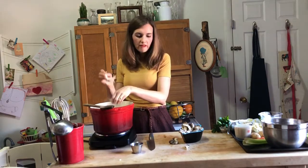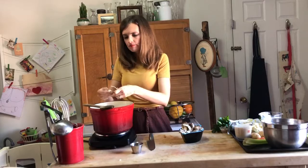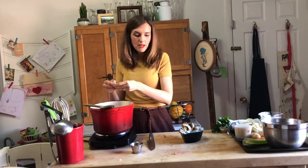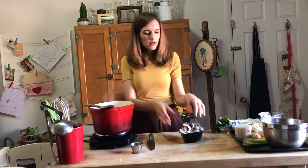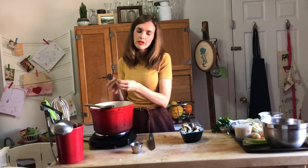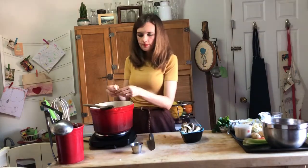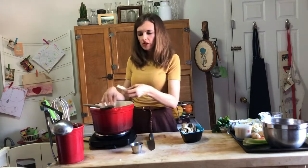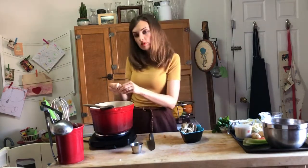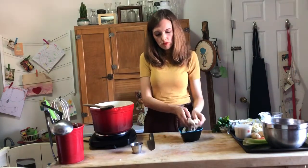And if you don't have oyster mushrooms, that's okay. You can use other mushrooms, anything you want, really. Shiitake would work. Make sure you take the stems off. You can save those for stock as well. Cremini, white, whatever you have on hand or whatever is accessible to you. I do like the texture of the oyster mushrooms though. And king oyster mushrooms you can also use, but they don't necessarily have the same texture as the regular oyster mushrooms.